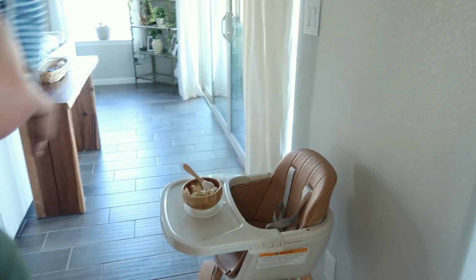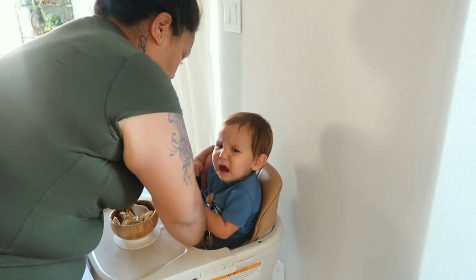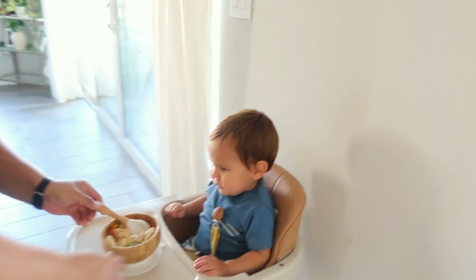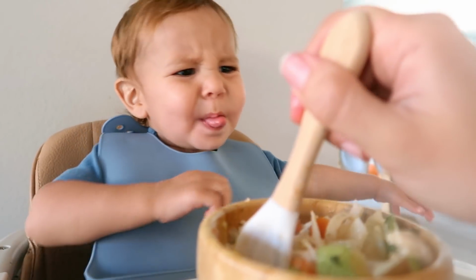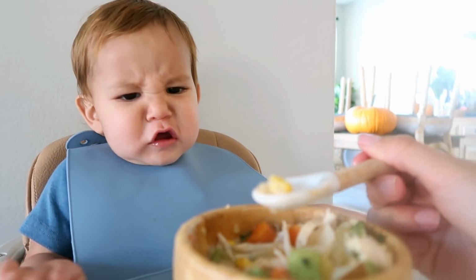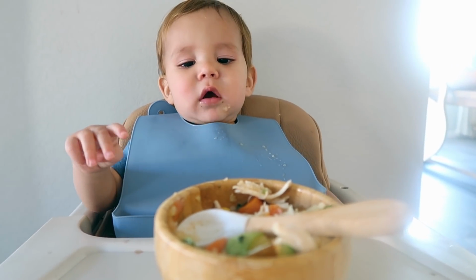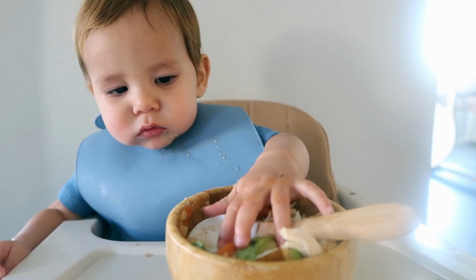Okay, so not gonna lie, this dinner did not go as planned. Leo was really grumpy, I think because he was tired, but I did try to feed it to him so he can give it a try, because at first he just didn't want to try it at all. And then once I did give him some, he wanted to eat some, but he honestly didn't eat much, so I didn't record much of his dinner.